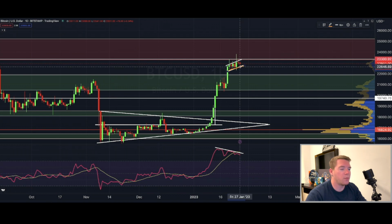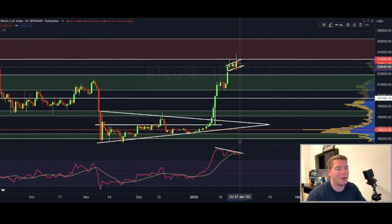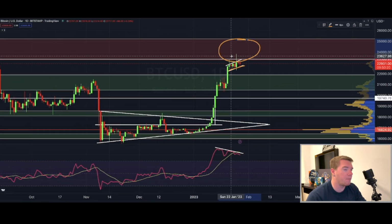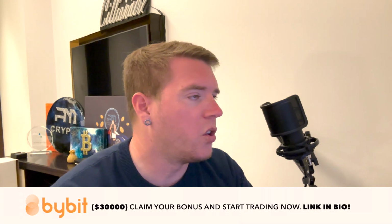Once we are breaking here under $22,600 approximately, we can be sure that the bearish divergence is playing out and that we might head lower here in the imminent short term, because we still have this massive resistance zone here that Bitcoin can just not tear through for the time being. But this might actually change in the next coming hours, potentially over the weekend.